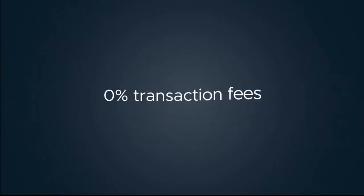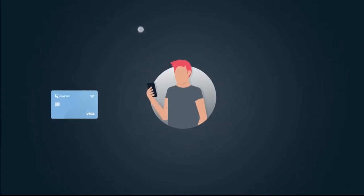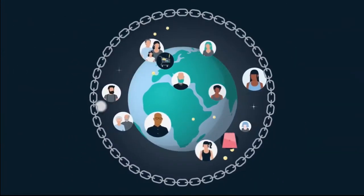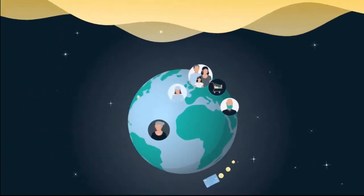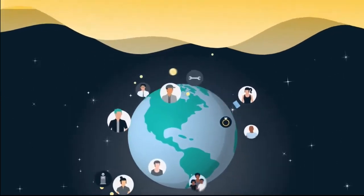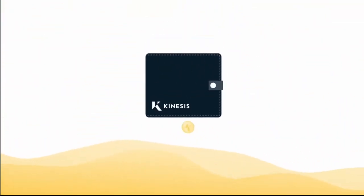Every time John swipes his debit card, zero transaction fees occur. There's only a small 0.22% to 0.44% top-up fee incurred when loading the card initially. By digitalizing precious metals, Kinesis can measure and track all the transactions and fees globally and what your proportionate ownership and entitlement to all fees we collect are, giving you a fee-sharing yield that's paid monthly in gold and silver into your Kinesis wallet.